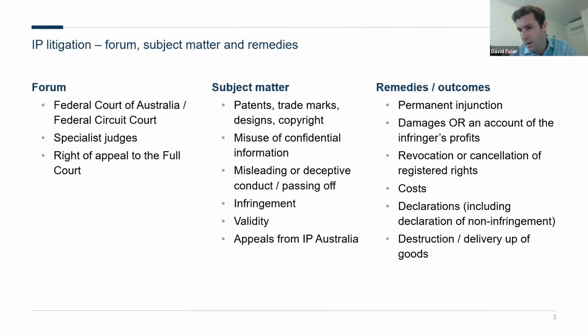In each case, there's a right of appeal. So if you're unhappy with the outcome in the Federal Court, you can appeal to the full court. The full court is a panel of typically 3 judges taken from the members of the court in general. So they hear cases at first instance as well. And they will review a case or a decision and consider whether they should allow an appeal.